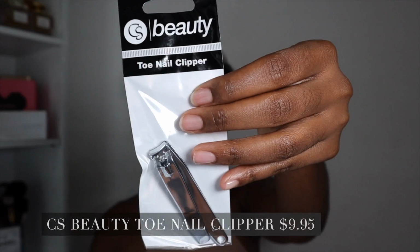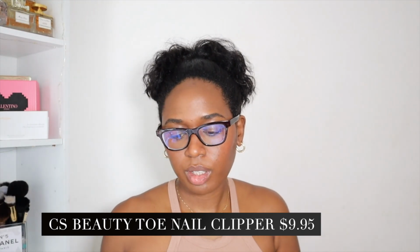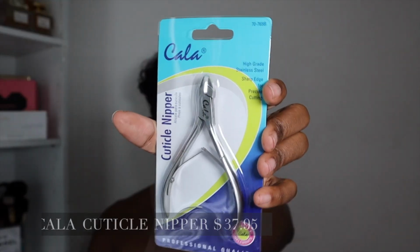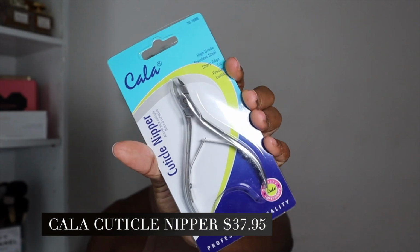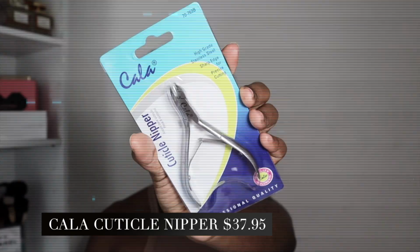I don't really have one of these actually, so I picked up one to have because I think it'll be necessary. Next, I picked up a cuticle nipper from the brand Cala. I have purchased from this brand before, and yeah, it's just another one of those essentials. It's good to have multiples of your tools.